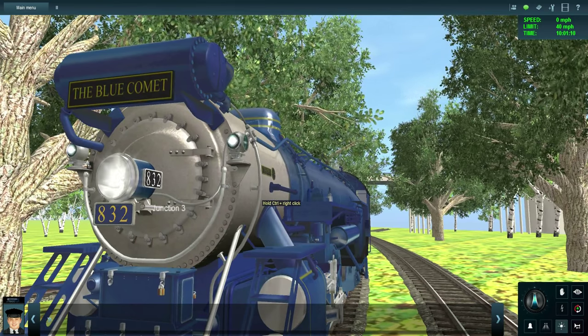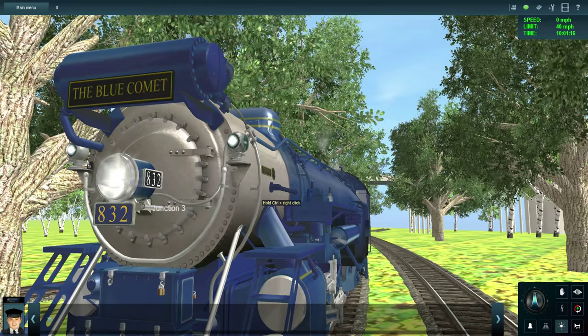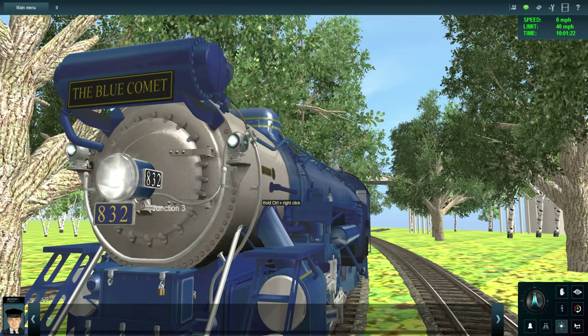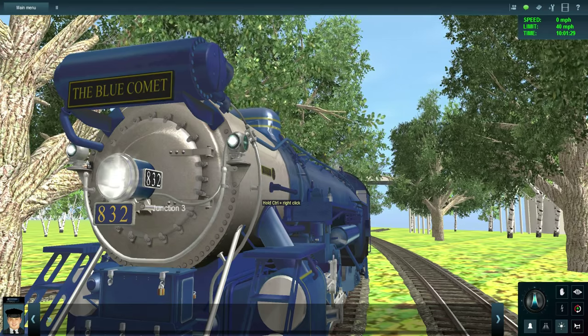Let's see what the horn sounds like. Well, it's not perfectly looped, but it is still pretty good. Let's see what the bell sounds like. You gotta be kidding me.